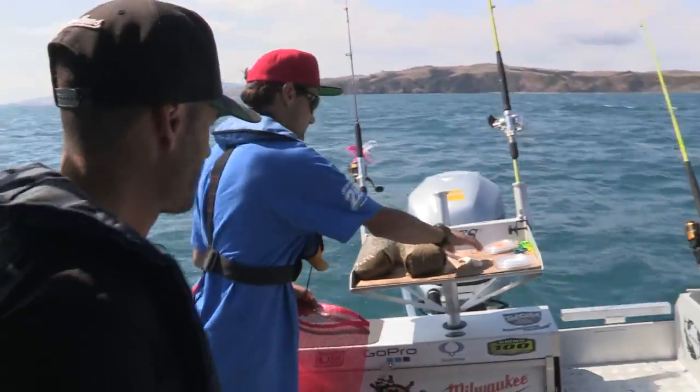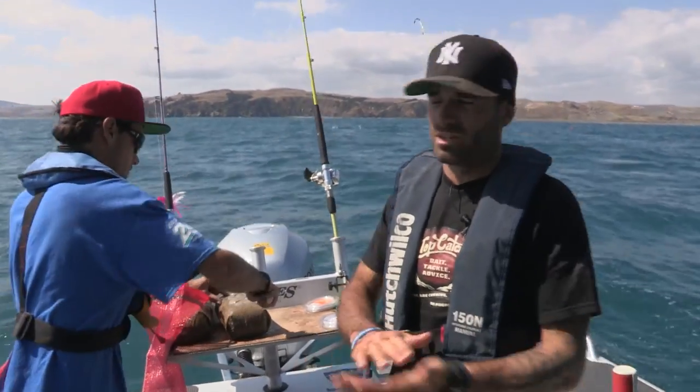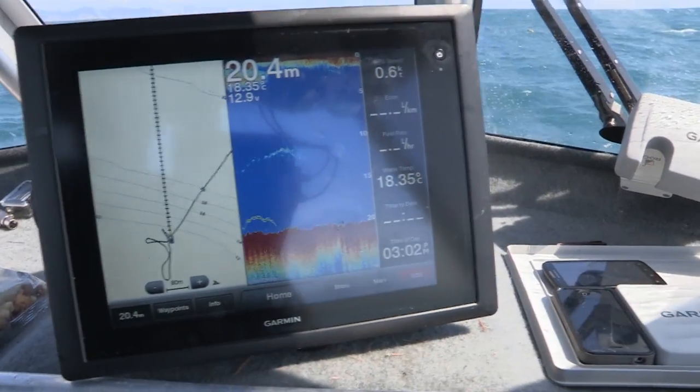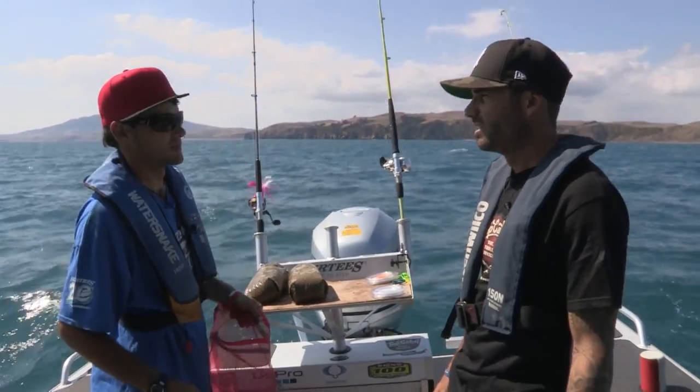Yeah, mate, chuck that one down. Cheers, mate. So we're going to chuck down a bit of bait and burley. We've stopped off in 20 metres of water. We've got a big reef system behind us here, and we're going to crank some burley back into that reef and hopefully drag out a few snapper and maybe trevally. And see what comes up in the burley trail.